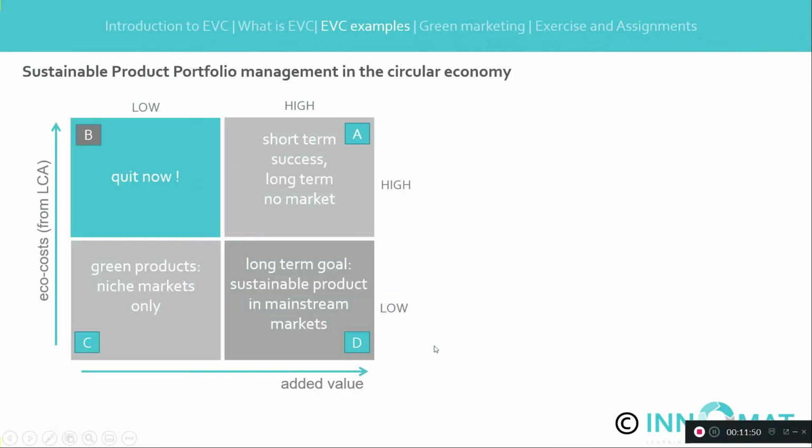We will now look at a so-called product portfolio matrix, and we relate that to sustainable business strategies. The product portfolio matrix has the added value on the x-axis and the eco-cost on the y-axis. The eco-cost of a product can either be high or low. The added value of a product can also be high or low.